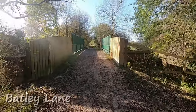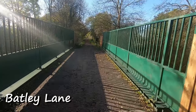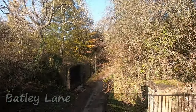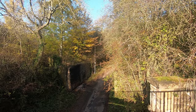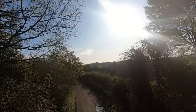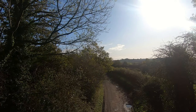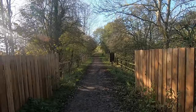So we're about to cross over Batley Lane. It's a nice little bridge that's been put in for the path. And there's a bridge for the other railway line just there, which would have headed off towards Glatwell. And in that direction, extremely sunny over there, that'd head off towards Skegby. All right, let's carry on.